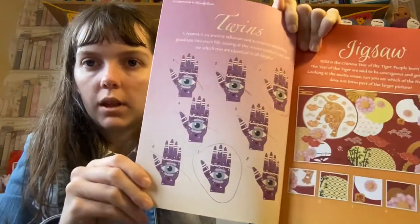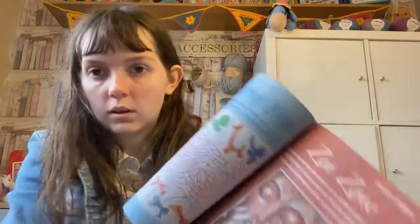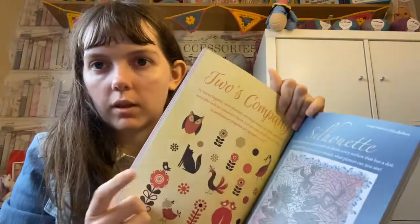It was random. So you can see here you were to find the ones that were identical. That's a jigsaw puzzle where you figure out where the pieces go. Which string connects to the end. There's a little maze there, and an object finding one. Then some dots you shade to find a picture. And these ones are quite interesting. You just try and find whichever ones are matching.